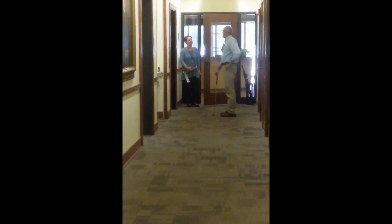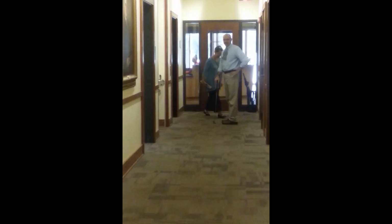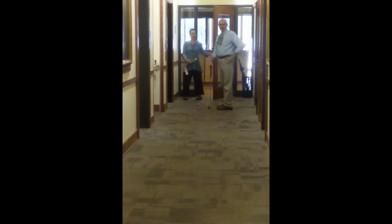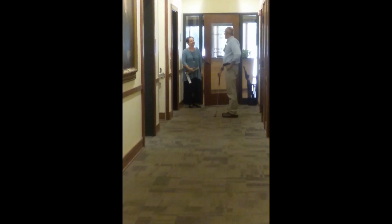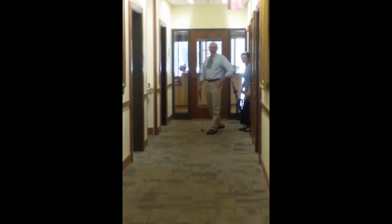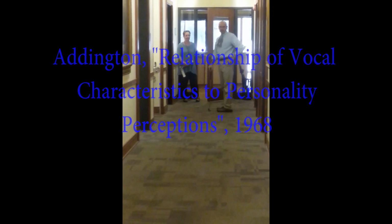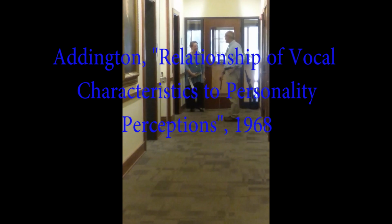While it is true that a listener cannot always detect personality from vocal cues, there are characteristics that influence perceptions of the speaker. For example, there are certain vocal cues associated with the sexes, and in 1968, an experiment conducted by Addington became one of the most complete studies of how speech patterns contain clues to personality.